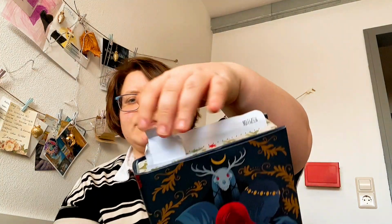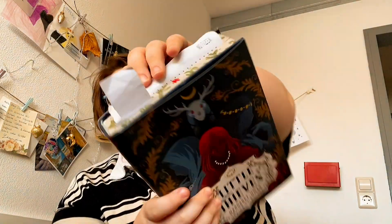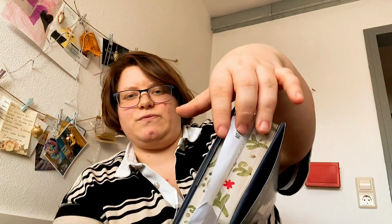But I can't say if she's going to be doing it well or not, because I'm still in the middle of reading it. So basically this is where I am, which is like 20% in, and this is where I want to be maybe at the end of this day.